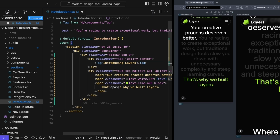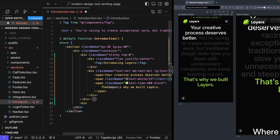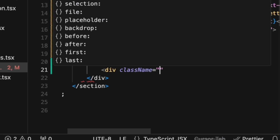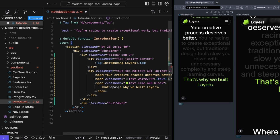And then we'll go ahead and add another div below this. Now this other div, the only purpose of it is to add height so that this sticky container can stick to the top while this one is scrolling. So for this one, all we're going to do is add a class name and give it a custom height. So in this case, we're going to say that the height of it is going to be 150 VH or 150% of the screen height. And that's all it's going to be there for, is to take up space.